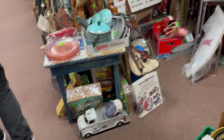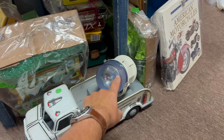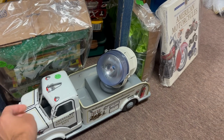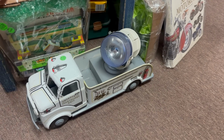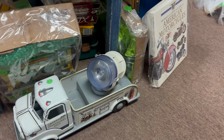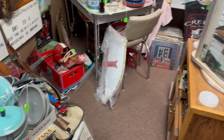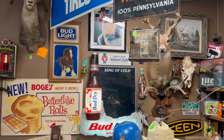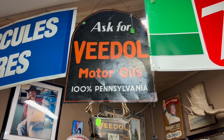Oh, that's neat. See, emergency searchlight unit. It's got the big spot lamp on the back, probably made by Marx in the 1950s, I'm guessing. Marx, an American company that did a lot of pressed tin toys. That's pretty neat. $349. That is all the money on something like that. But you got to look booth by booth because you never know when you're going to find something. Oh, that Vidal sign's kind of cool. It's been repainted.